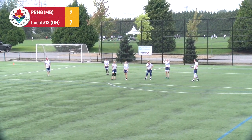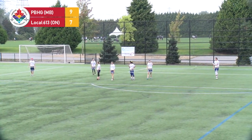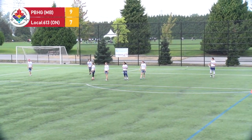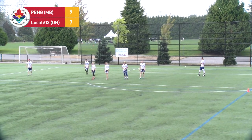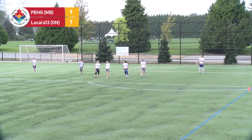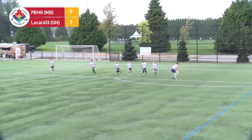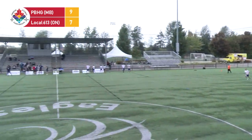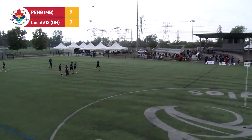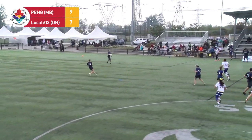So the gender matchup here, we're going to see 4 women, 3 guys again. Local 613 opting to go with the higher women ratio, and PBHG to go with the higher men ratio. Yeah, it'll be interesting to see what we can create on this point as well, with PBHG looking to pull away in this game here and extend their lead to 3.